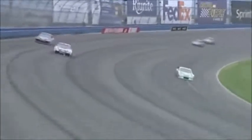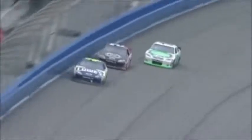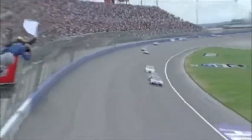A lap and a half to go. 29 car, sorry. Good working the top. Can't help you, though. Here comes Kyle Busch, fighting it back on the bottom. He's even with Harvick. Even for second. They're searching for grip right now. And drops back in line. White flag for Jimmy Johnson. One lap to go.